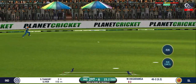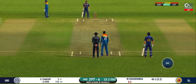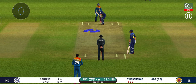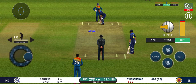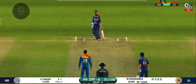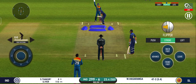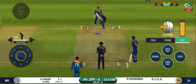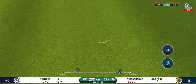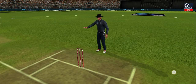They have run the first one quick. That is excellent running between the wickets. The bowler is bowling from his favorite end. Unable to break free, missed that completely. Would have been frustrating having missed out on the last one. That is in the air and in the gap as well. Goes for four.